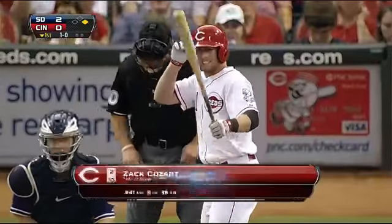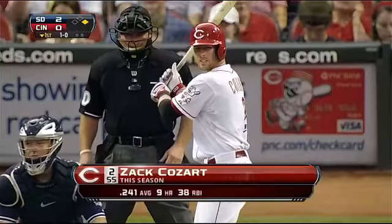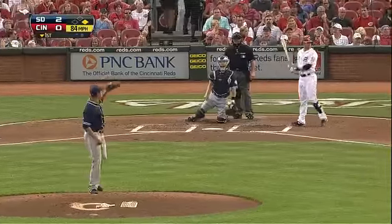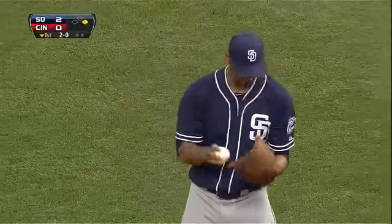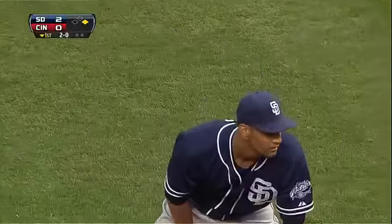Quick visit to the mound by Nick Hundley. Tyson Ross, 27 walks in 65 innings this year, so almost one every 2 innings. Well, like a lot of pitchers, though, he goes into these streaks where you get a little bit of something in your mechanics that goes out of kilter and you can't find the strike zone. So when you get him on a night when he has a problem throwing strikes, you might as well be patient. And the Reds may have just picked up that kind of opportunity here this evening.